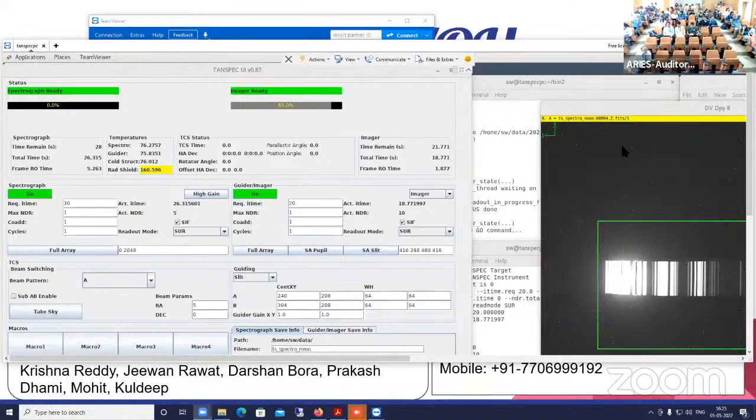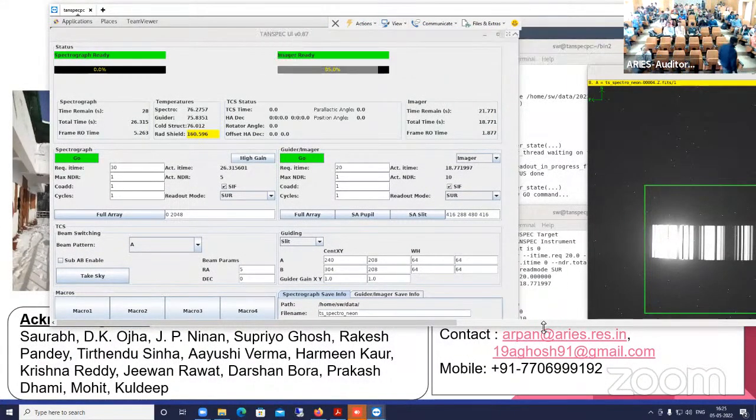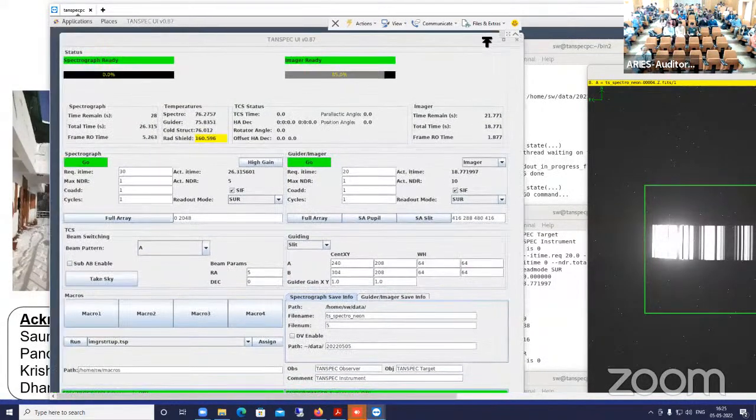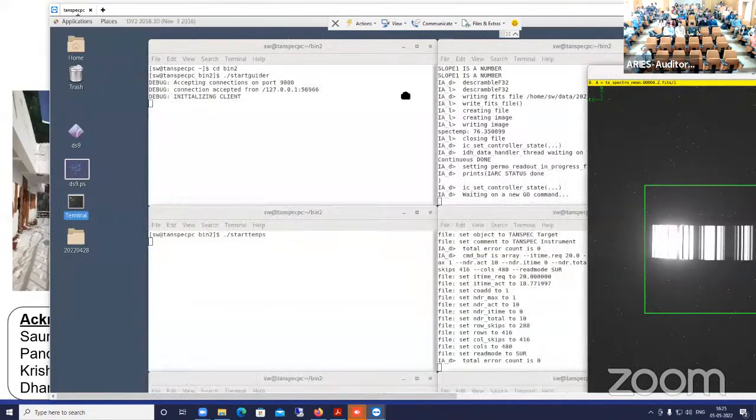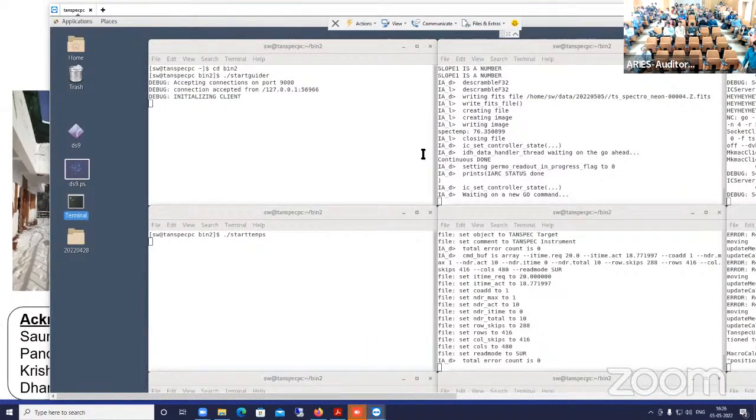So this is the TIRSPEC GUI you are seeing. Here is the GUI part, and at the back these are the 8 terminals where you provide the terminal commands. All the commands that I have shown you, from start at guided to db minus l, you put in here.